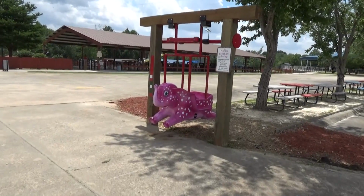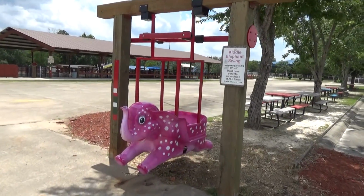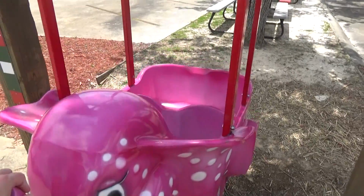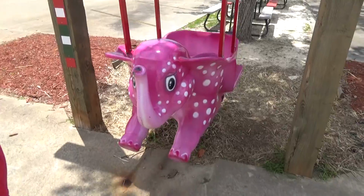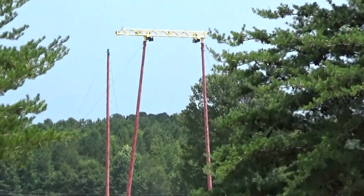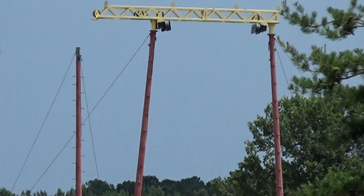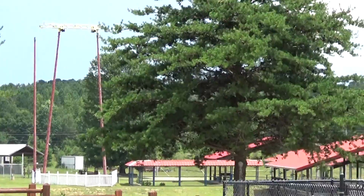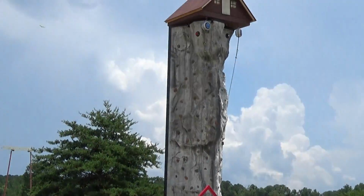This probably wins as the most adorable thing at the park, the kitty elephant swing. So it's just a simple fairground style swing that your kids could sit in and go back and forth. Adorable. So this to me looks like it's probably an old sky coaster that's not used anymore. Kind of interesting. And then a rock wall.